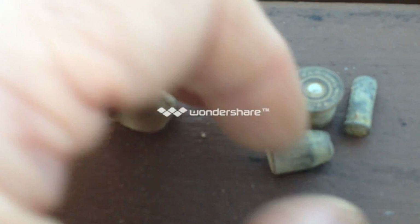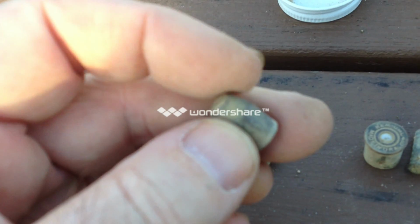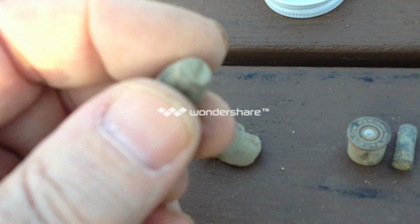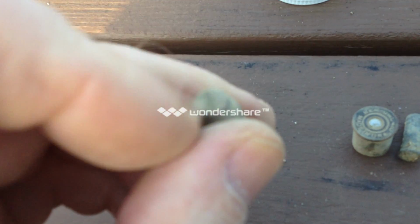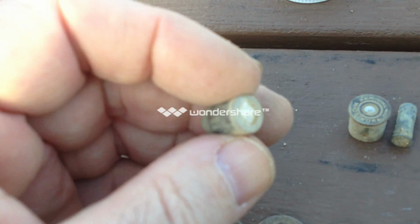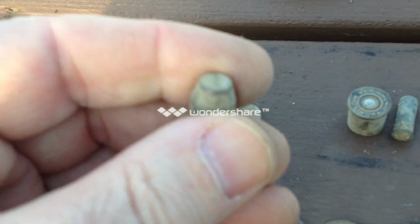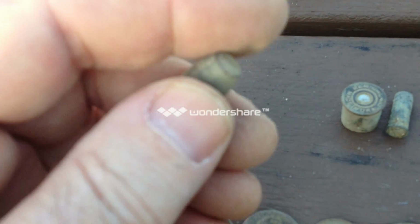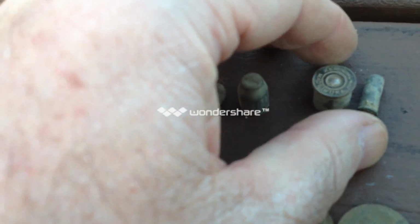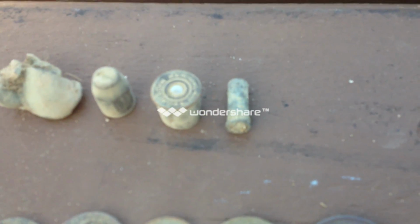And then we got this one. I'm not quite sure what type of gun that came out of. Looks like almost like a 9mm hollow point or something, but if anybody knows what that is, give me a shout out. But this hit very high as well, out in the field, behind the house. Kind of a neat piece. This is a 410 shell and a 22 shell.